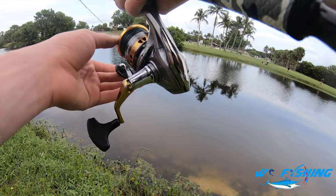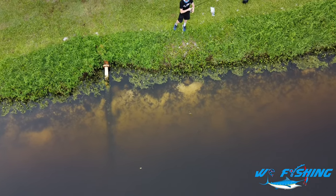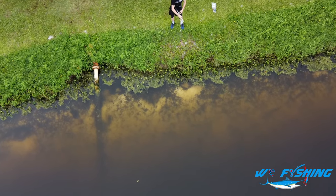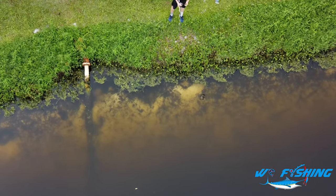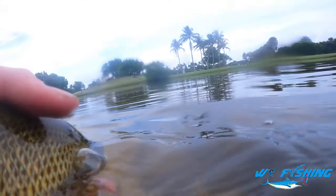Got him. Oh, a little mangrove snapper. All right, I got us on another little mangrove snapper. Beautiful little catch. Let's go get a release on this fish.